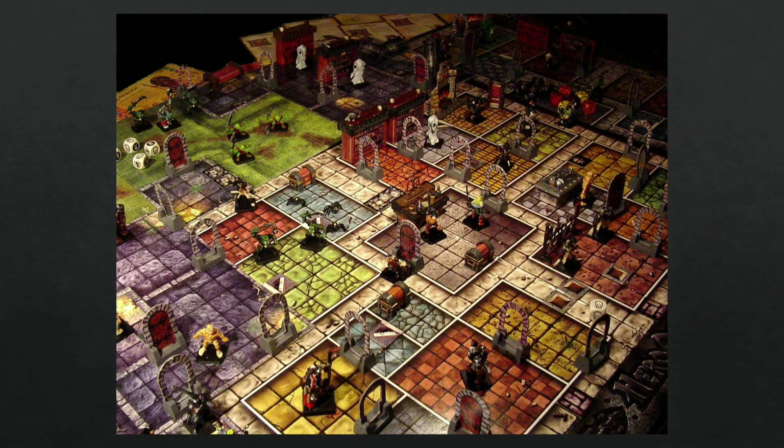Now, as you can see from this picture here, this is kind of what a Dungeons and Dragons game looks like. As you can see, you've got the big board game, then we've got all the little characters, all the little dungeons, monsters, ghouls, characters. It is a very, very fun game.